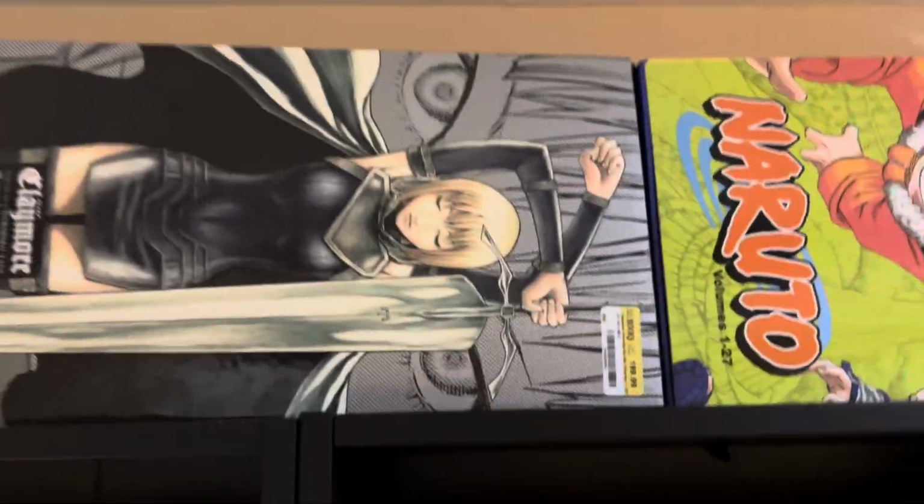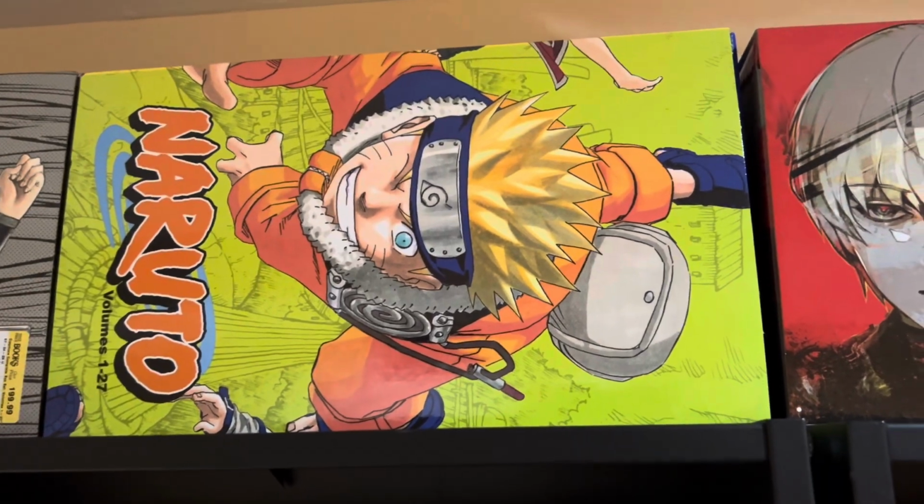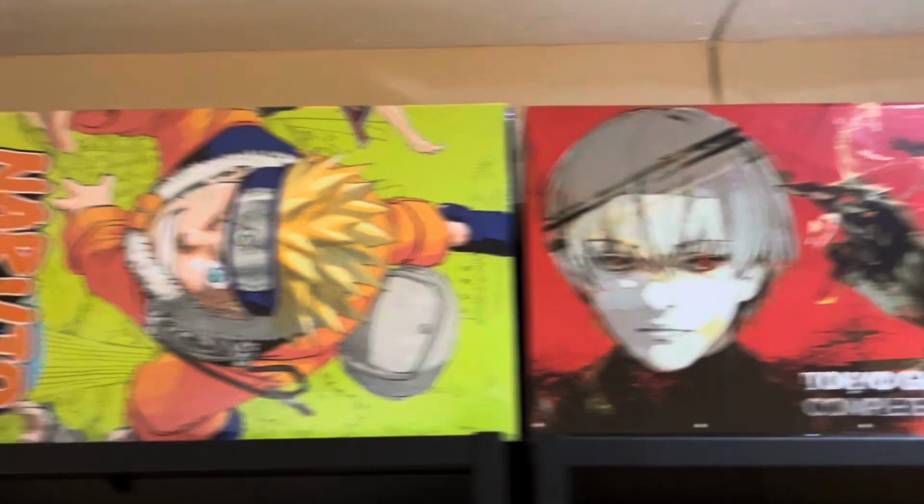It's really ramping up. To that, I got Naruto, box set 1. I've read 4 volumes of this, and I do not see the hype, but I've read 4 volumes. So what can I really say?